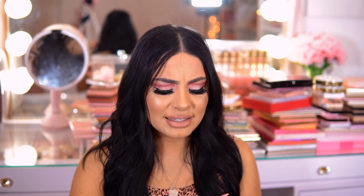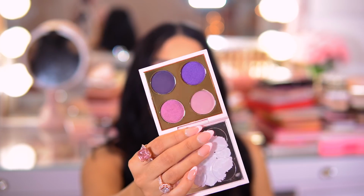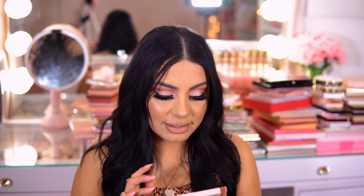So next I have these two palettes. These are newer MAC palettes. This is the newest, I think the last Patrick Star and MAC collaboration, and these are some stunning cool tone purples. I don't think I have purples like this in my collection. I actually have only used this palette one time. This purple swatch is kind of patchy though. I don't know, I think I want to give this palette a chance. I think I'm gonna keep it and give it a chance.